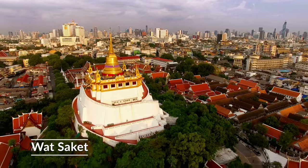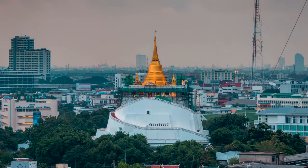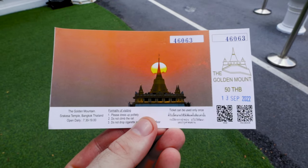Okay, we have made it to our final temple of the day, and it's probably the least well known. It's called Wat Saket, or the Golden Mountain, and it's called Golden Mountain because you have a beautiful, stunning pagoda at the top of this hill. It's over 300 steps to the top. The ticket costs 50 baht, so it's the cheapest.